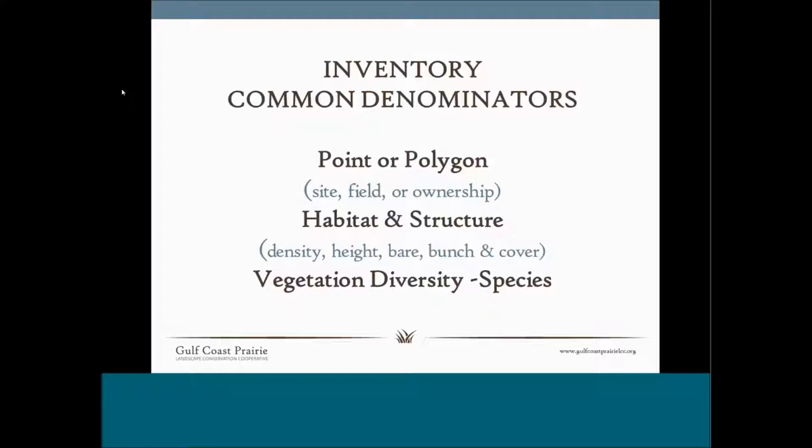A question I had, getting back to this inventory, point versus polygon, site, field, ownership, and Amy, this gets back to you. Everything you did was in that specific unit of inventory, but was that easily transferred to a much larger area that the point fit in? Would someone with good field skills be able to say this is representative of a 100, 200 acre field?